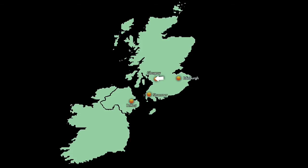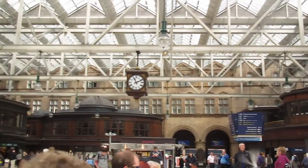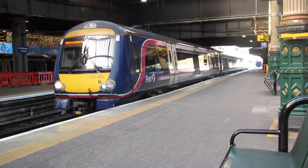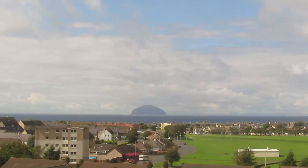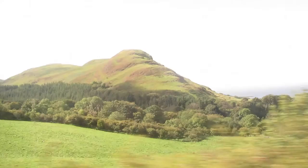After 2 nights in Edinburgh, we headed to Belfast, Northern Ireland. In order to get there, you need to take the train to Stranraer, which is a small town on the Scottish west coast, and from there you board the ferry to Belfast.